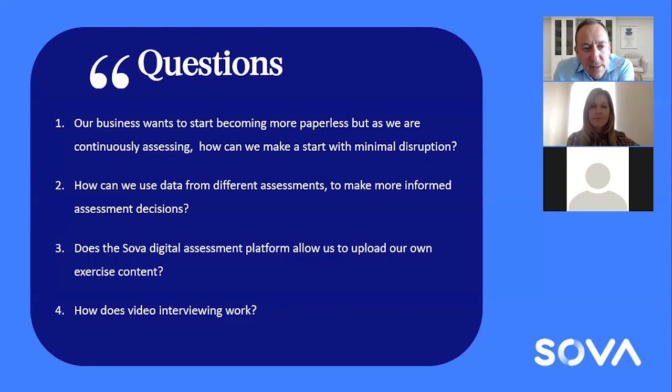That's question 3. Yes. If you have your own assessment content, whether that's exercises or your own questionnaires or your own SJTs, all of that can be put onto our platform. There's no issues around that. If you're using assessments from other providers, we are integrated with several other assessment providers, some of the well-known ones. So even if you say, we really like this personality questionnaire or this test, we want to continue using that, if we're integrated with it, we can still run that off our platform and pull the data into our central dashboard. But a lot of the time, the Sova tools cover everything that those assessments would want to do. So yes, we can take all of your exercise content or your assessments and put them on our platform.